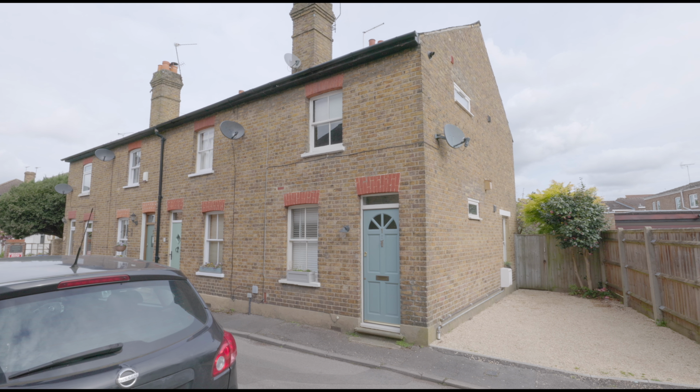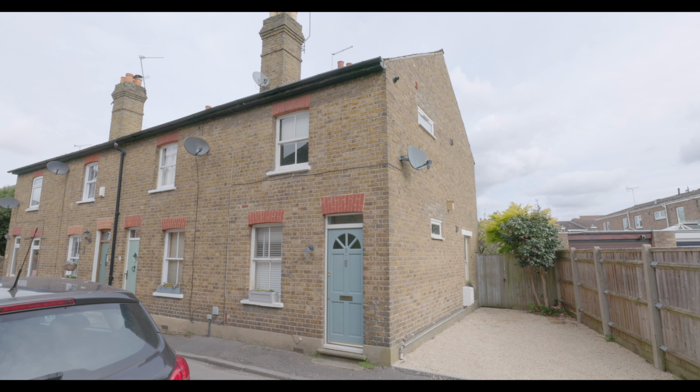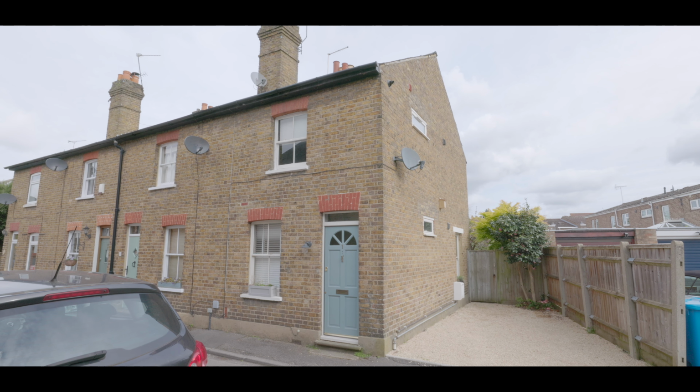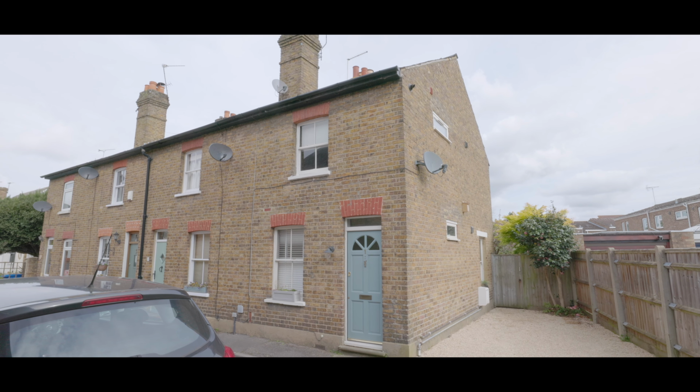Welcome to Datchet Place and this outstanding two double bedroom end of terrace property, finished throughout to an exceptional standard and just a short walk from Datchet Village Centre, with excellent access to local schools, amenities and travel links, with driveway parking to the side aspect, in addition to plenty of on-street parking.